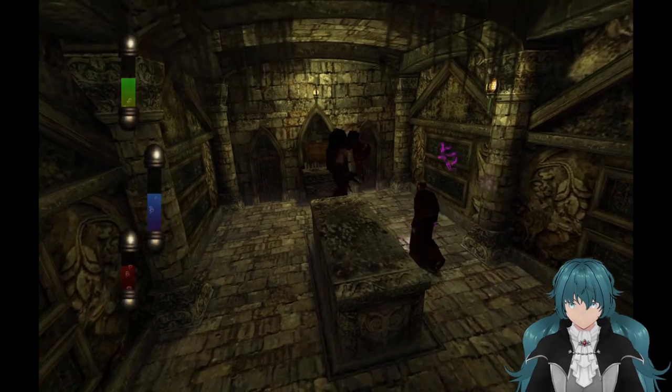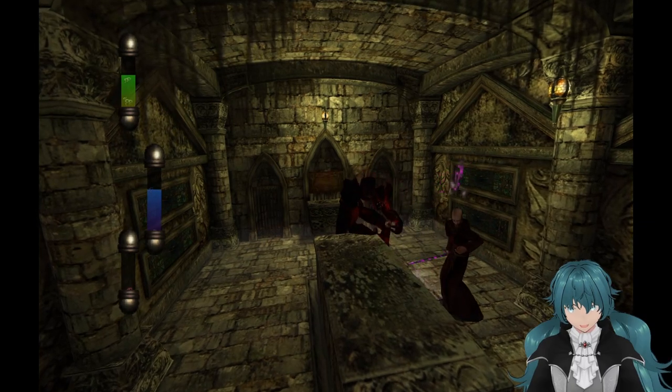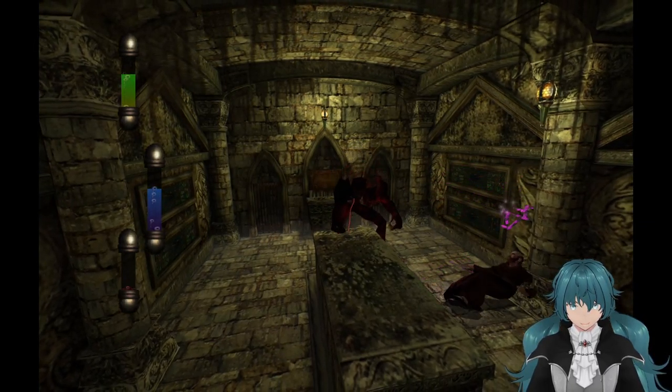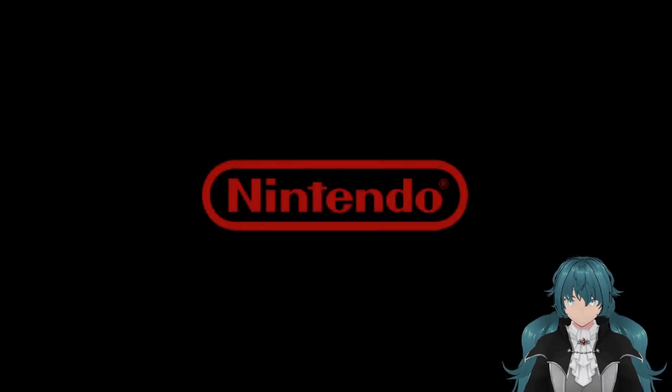Damn, that hit me. Ouch. Hit him! Sir, I'm gonna die. That sucks. I think we have to reload all the way back from our last save point. Ah, that's cool though. Cool little death scene. Oh my god, do I really have to redo all of that? I hope not. Yeah, I do.